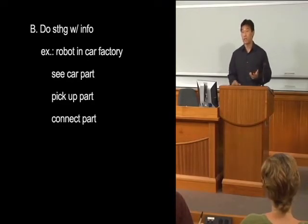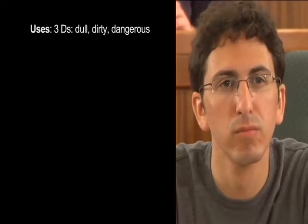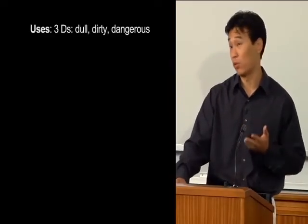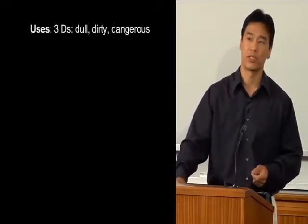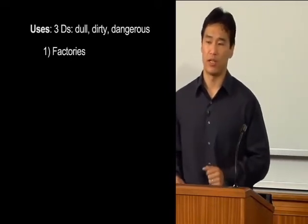Today, robots do lots of work for people, and most of that work is what we call the 3 Ds: dull, dirty, and dangerous. In other words, most robots do work for people that people don't either want to do or they can't do. The main way that we use robots today is in industry, mostly in factories. And in fact, 90% of the robots in use today are in factories.